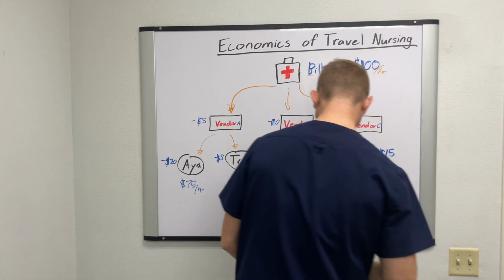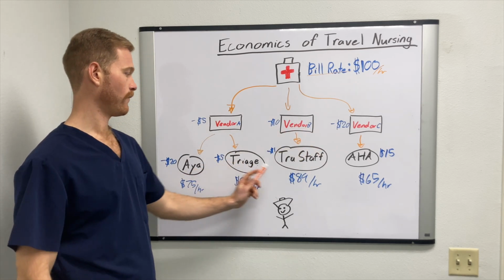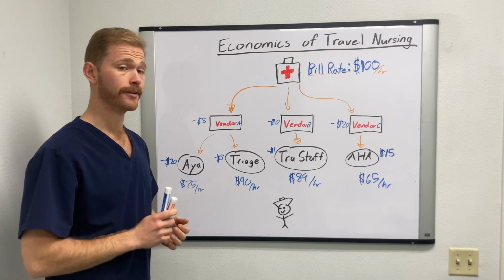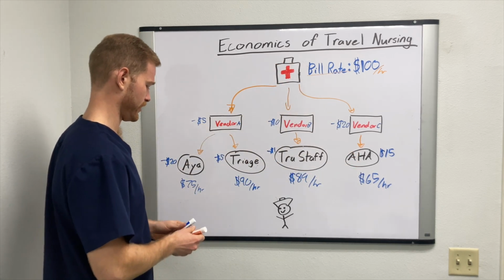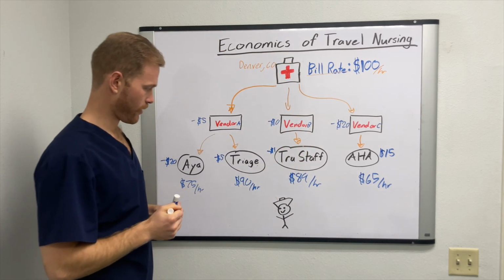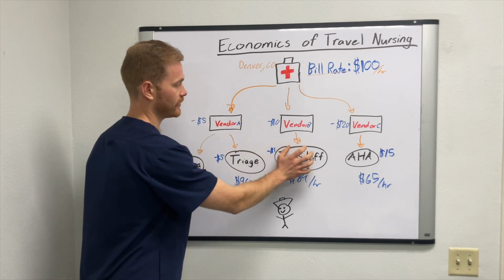$65 an hour. So, all the same hospital, all the same nurse doing the same job, 3 different vendors, 4 different travel agencies, 4 different advertised rates for the same job. Cool. So as a travel nurse, one thing that you need to do is shop around different travel agencies for the same contract. Let's pretend for this story's sake that this is in Denver, Colorado, because I like Colorado. All right, all the same place in Denver, Colorado, 4 different agencies, 4 different pay rates. It's good to shop around for this same Denver hospital contract. Go to different agencies and see if they have it.